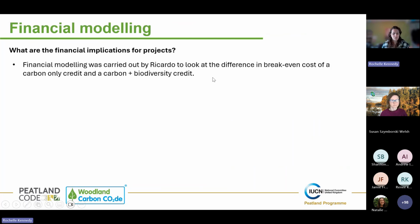So we've seen the database that we've looked at for reference sites and some potential adjustments that we'd like to make to the Wallacea Trust method for measuring biodiversity change. Now we're going to have a look at the financial modelling component of this project. We were really interested to see what the financial implications would be for projects if they were to measure biodiversity and then attach that to their carbon credits.